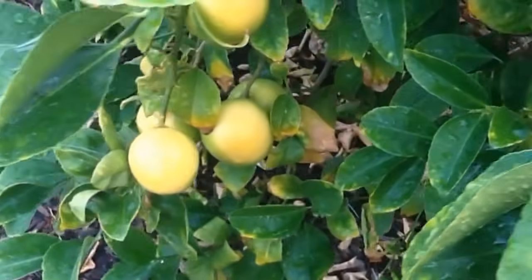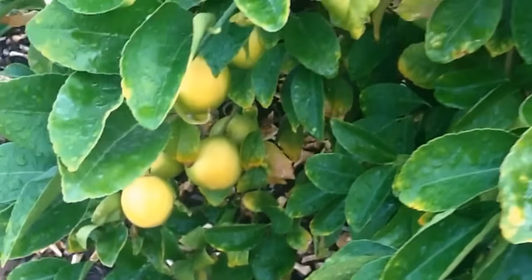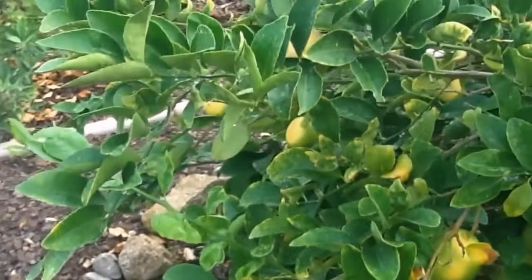Here's the Meyer lemon. You can see it's packed with lemons this year. Always get a good amount of citrus from my trees.